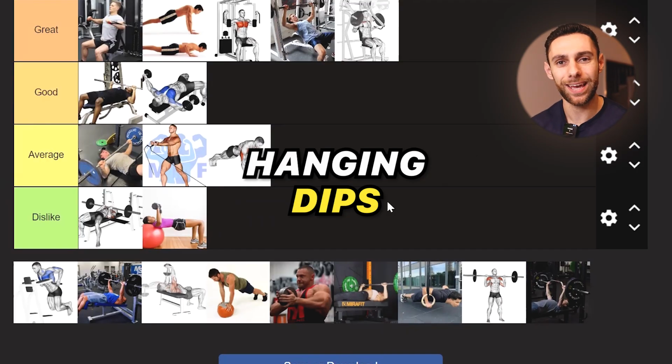So for that reason, if we're talking about really focusing on the chest, isolating the chest, and movements that will help build or strengthen the chest, you don't want to do a movement that is more tricep focused, that's possibly even more dominant on the triceps compared to the chest. Let's move on to the hanging dips.